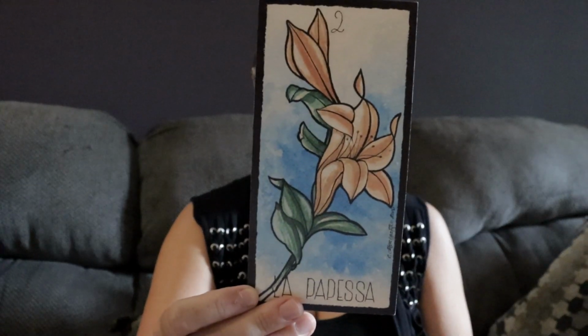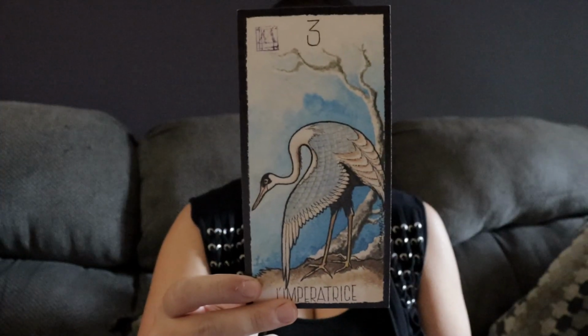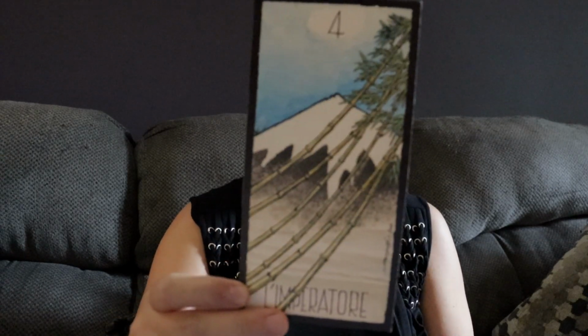I use majors only decks. I have a handful of them. They're not my go-to for a reading all the time, though. I have to have a specific purpose to choose them. And this one is just very luxurious.